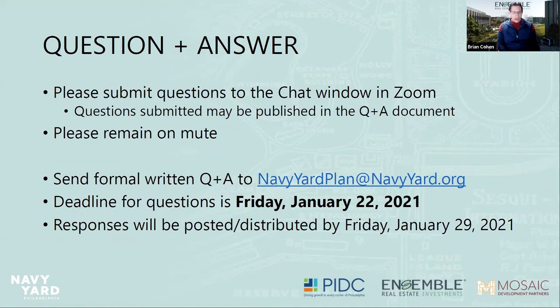But overall, our goal is that we will be developing and creating a LEED ND, LEED Neighborhood Development Project. And we really want to think about sustainability beyond just the scale of the buildings and really think about the entire development and community as a whole. So related to that question, that would be something that we would want to understand better.